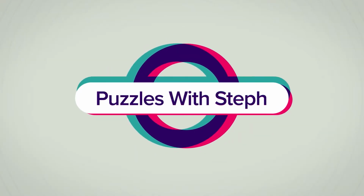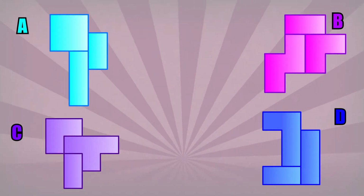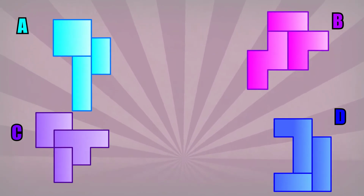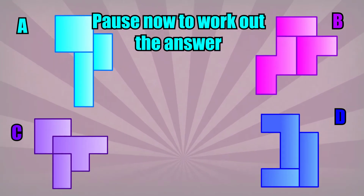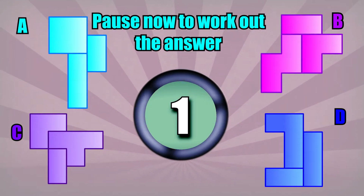Alright, let's get right to the puzzles. Puzzle number 1 tests your visual skills. If you arrange the pieces in these 4 puzzles, 3 will make the same shape and 1 won't. Which puzzle is the odd one out? Pause this video now if you want to work it out. I will give you the answer in 3, 2, 1.